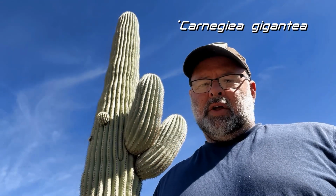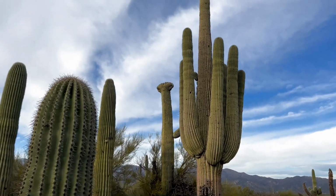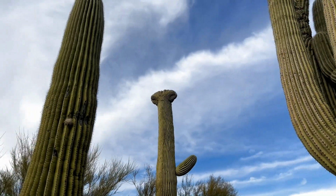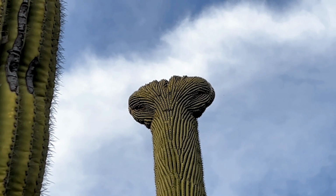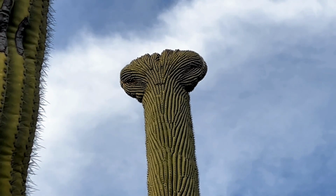And of course, you got the star of the park himself, the Saguaro cactus. It's the only place in the world that it grows, and it is the only species within its genus. It has its own genus, Carnegiea gigantea, I believe. Also spiny. Everything out here is thorny. This is a rare crested saguaro. It has a genetic defect that causes the top of the cactus, the growth, to flare out like that. Rare, but there's so many cacti out here that you will see them.